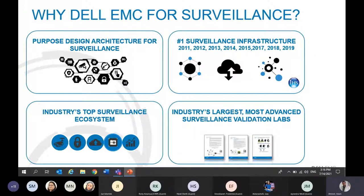Second, which is really amazing, for the last maybe six or seven years in a row, Dell has been the first storage provider and surveillance infrastructure provider around the world. They are number one according to IHS. So if surveillance infrastructure is the foundation of your project, Dell EMC is obviously your choice for your demand or your project.